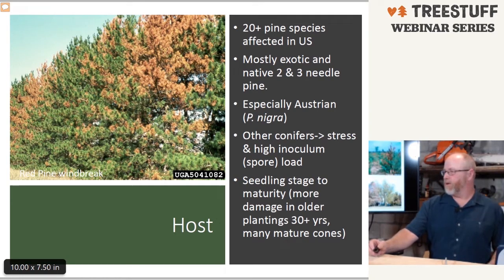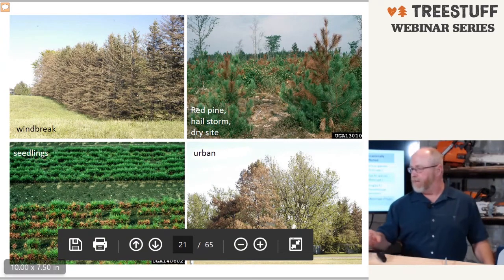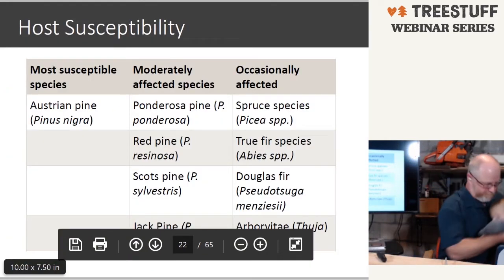Here are some great pictures. Wind-blown damage, hail storms. Here's a great list of a lot of the trees that are susceptible.